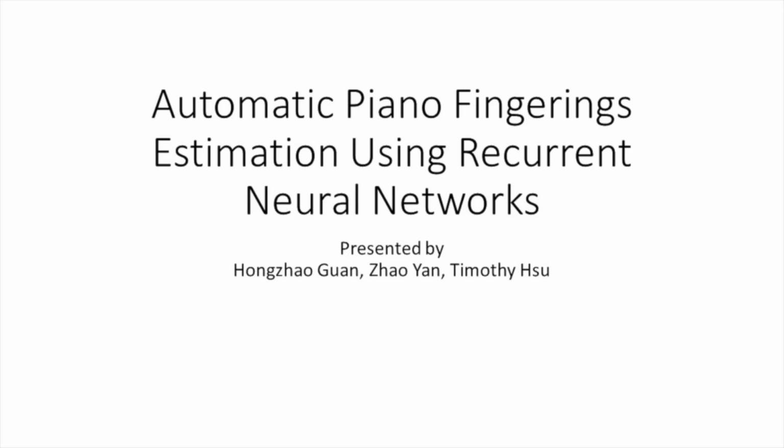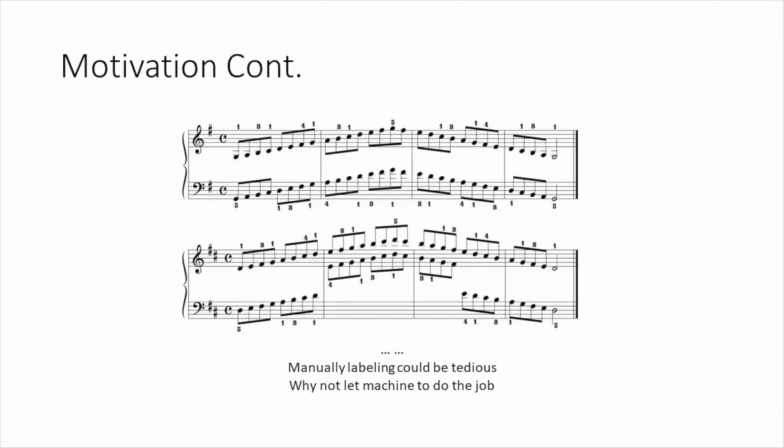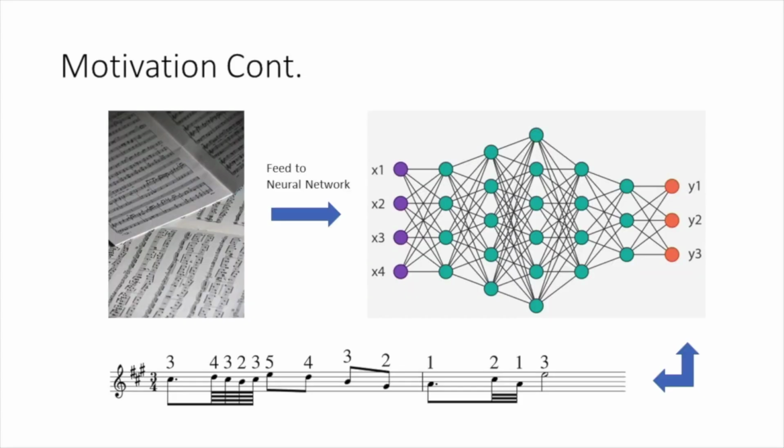Our project is automatic piano fingerings estimation using recurrent neural networks. Deciding piano fingering is an essential skill for all pianists, from new piano students to concert pianists. Normally, piano teachers and music editors will manually label the fingerings on piano scores, which can be a tedious procedure. Therefore, in this study, we aim to address this problem using deep learning. That is, a trained model can help pianists estimate fingerings to piano music.